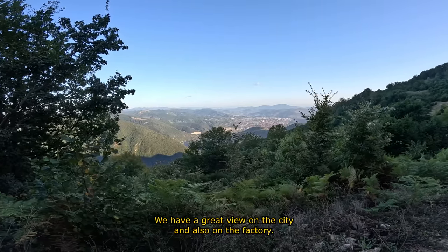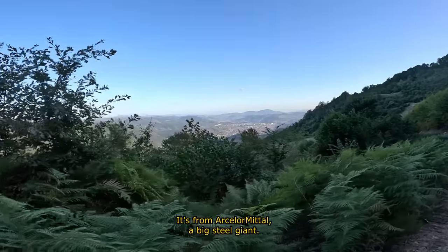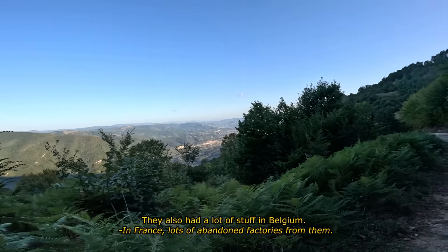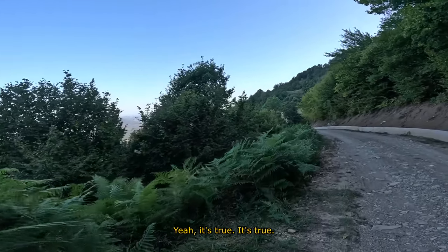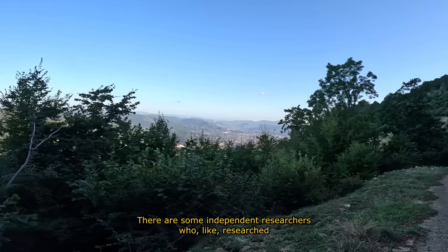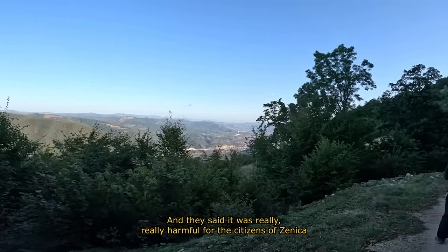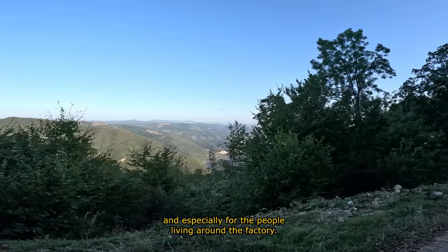City and also on the factory where we almost ended up in yesterday. It's from ArcelorMittal, a big steel giant. Also a lot of stuff in Belgium. Yeah, true. They all chose for cheap labor abroad. There were some independent researchers who researched the pollution of the factory, and they said it was really, really harmful for the citizens of Zenica and especially for the people living around the factory.